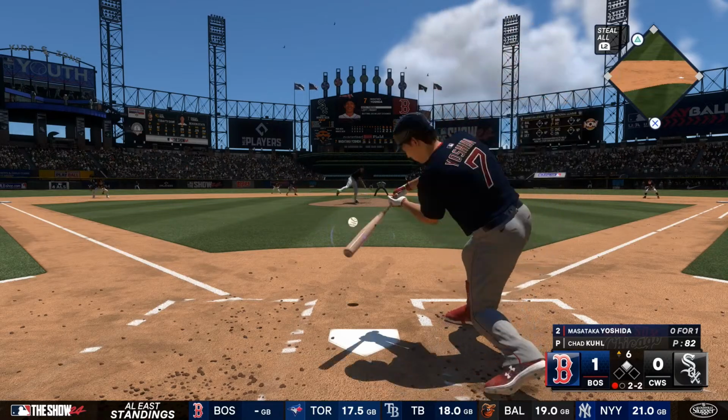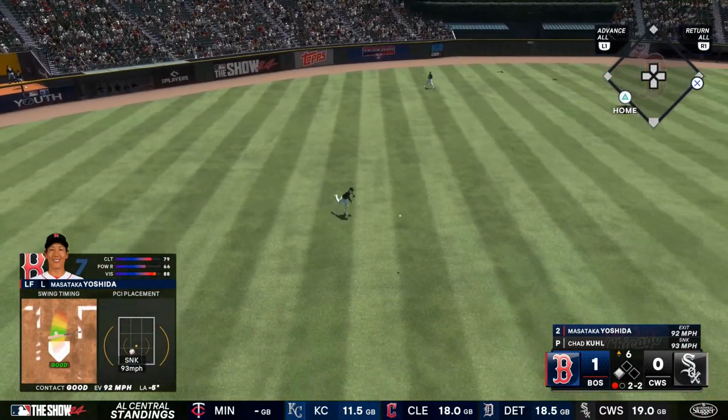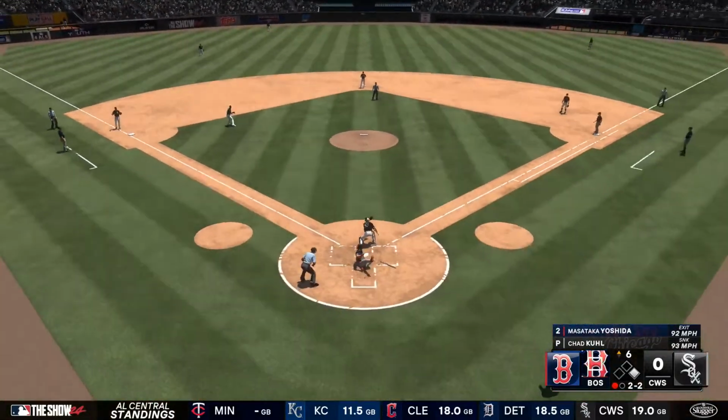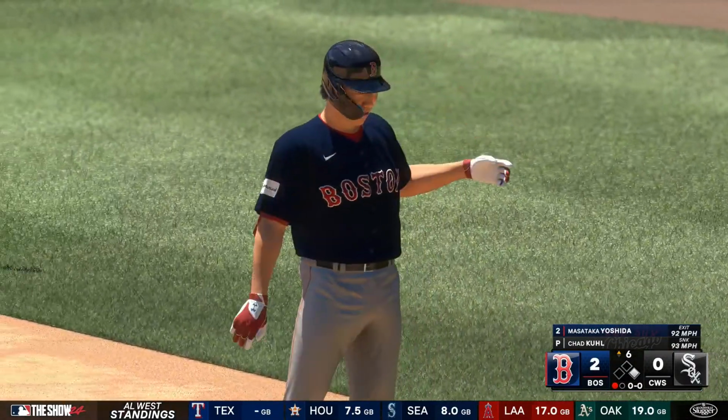Left-hand batter waits. Hard grounder into the outfield for a knock. Around third. The throw in. He's safe. Comes through with the RBI. Really good swing right there.